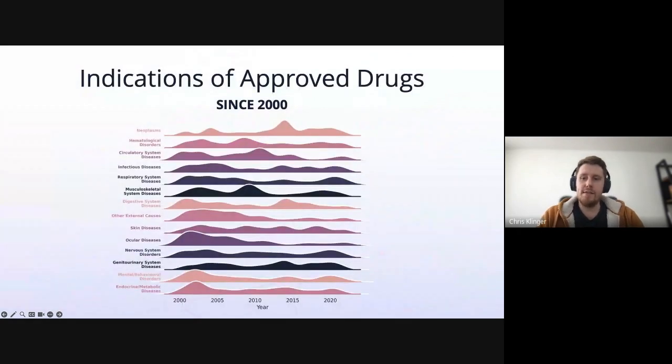To get a better sense of the distribution of these indications, we plotted the relative density as a function of time within each category. Now, this data is slightly skewed because we had to associate all indications to the original drug approval dates, which means the data is skewed slightly to the left. But there are still some interesting trends that we can observe.